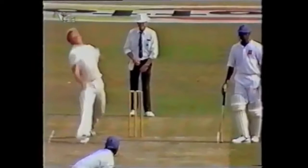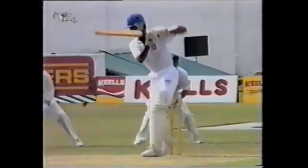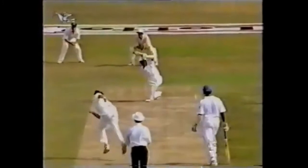But this particular delivery, missing his edge, but not the off stump. Well bowled. Snell into him. Oh, plays it uppishly and brilliantly taken there at cover point by Jonty Rhodes. Oh, what a catch.